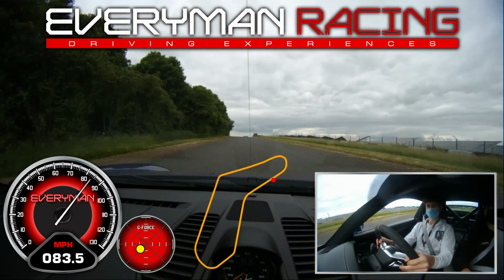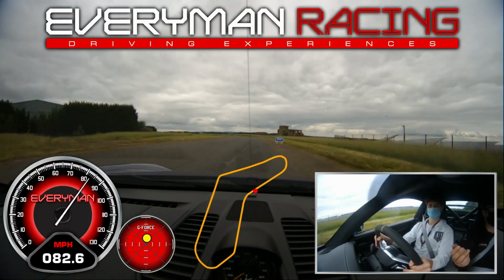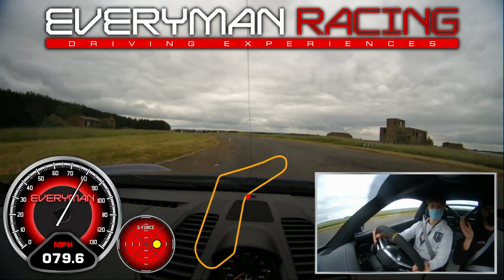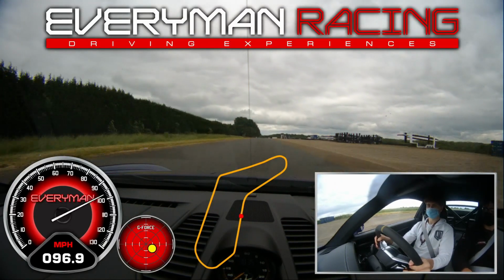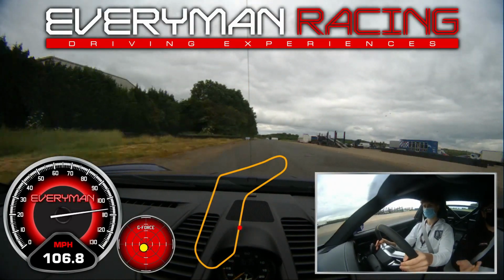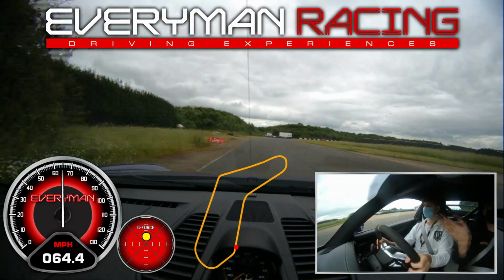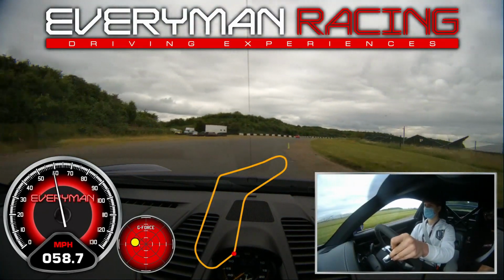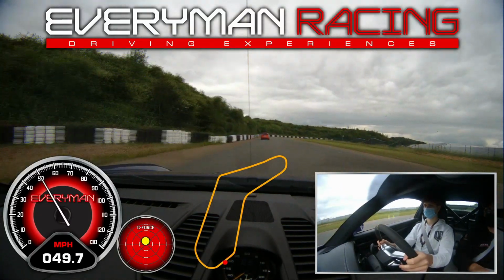Up again. That's it. Lift off. Stay right. Off the brake. That's it. Flat. Up again. Lift off. Braking. Down one. Down one more. Off the brakes. Into the right. And off the power. Stay left this time because we're going to head in. So down again.